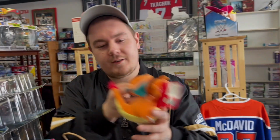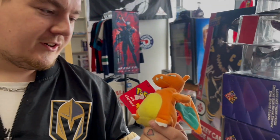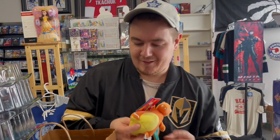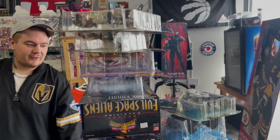And we got ourselves pretty much the Pokemon of all Pokemons, man. We got Charizard. Who doesn't want a Charizard vintage plush? That's the best. The best of the best. Yeah, so it's kind of cool. We got just a ton of stuff. Check it out. Toys, toys, toys.